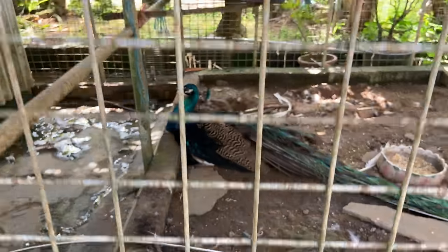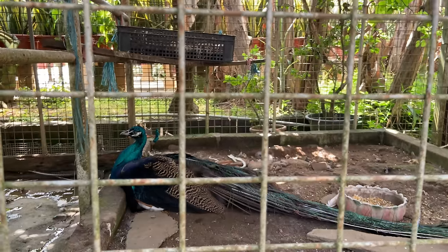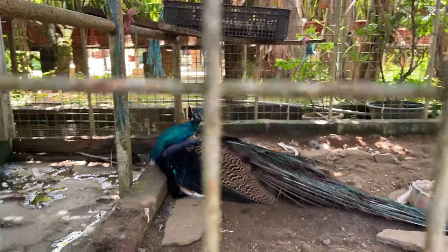Bird. It's kind of sad actually. This is not really where you should belong. You should be walking around, not in a cage.